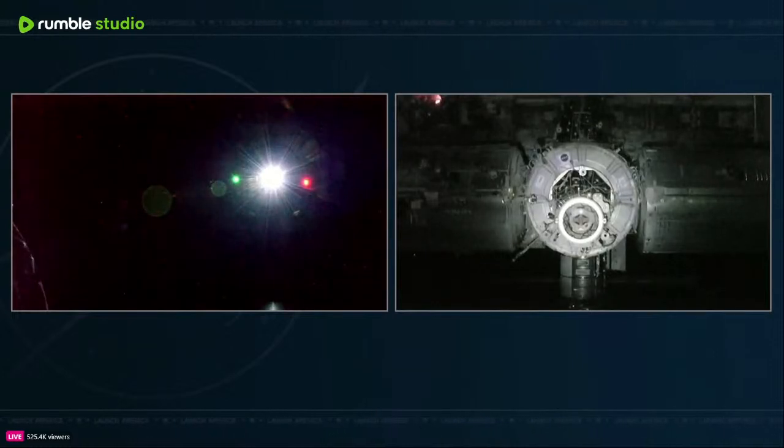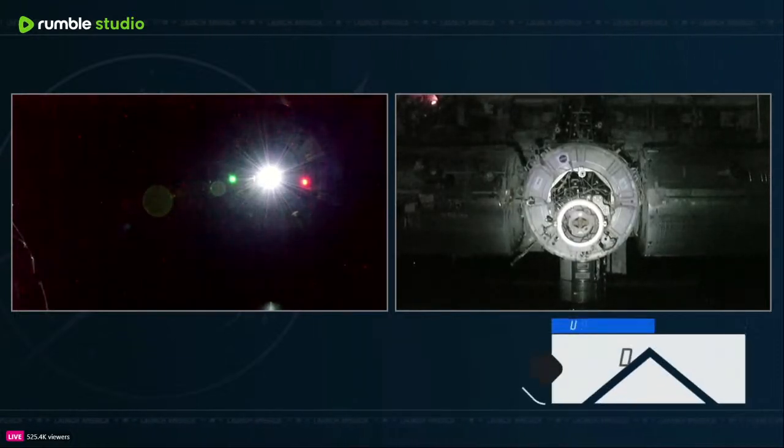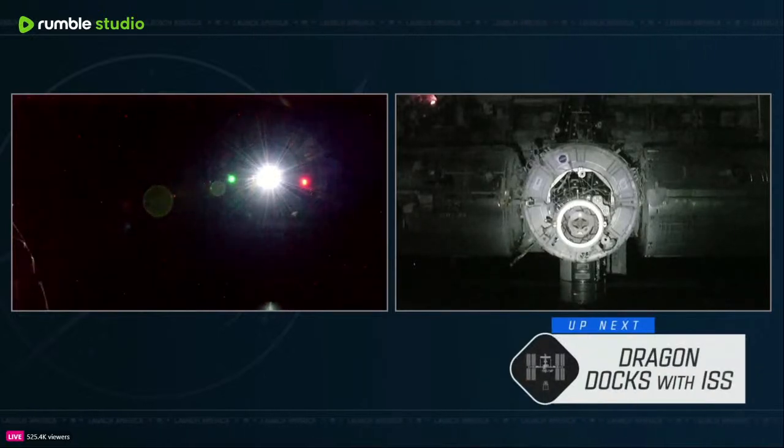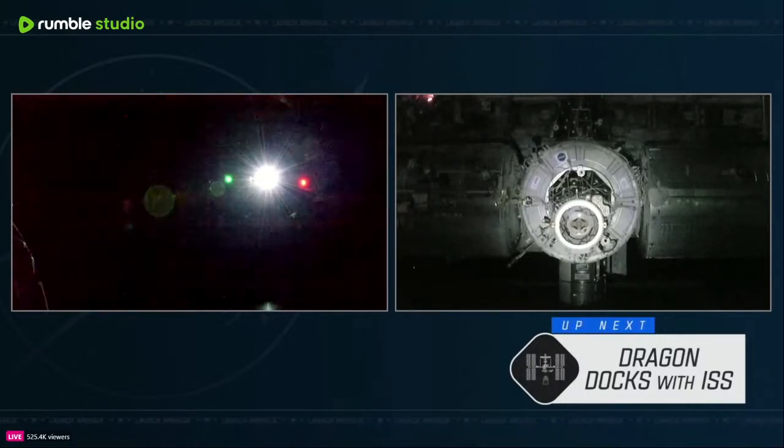Station copy. And that was the call from the International Space Station Flight Control Room to the crew on the ISS. Again, just everyone confirming, making sure everyone's on the same page, as Dragon is now very close to docking with the International Space Station here today. And so Dragon is now just 17 meters away from the International Space Station and continuing to close in on its target.